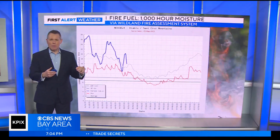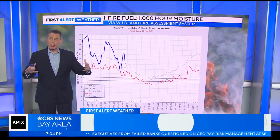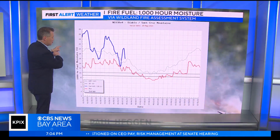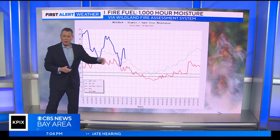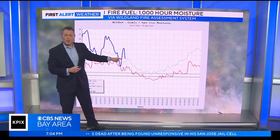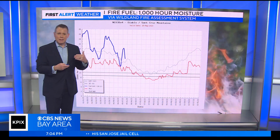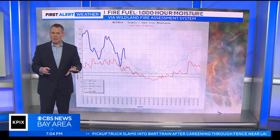One of the statistics that we measure is called 1,000-hour moisture of the fire fuels. This refers to the larger vegetation, mostly trees. Those do a better job of holding on to that wintertime moisture for a longer period of time, and this tracks it since the beginning of the year. The gray line is the average amount of moisture in the larger vegetation. The red line, record low levels. The blue line is where we've been so far this year, and we're still above average for the amount of moisture being held in the large vegetation. Again, mostly trees. This is for the Diablo Range and the Santa Cruz Mountains. They break this down by regions across California.